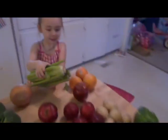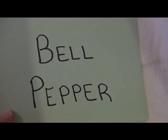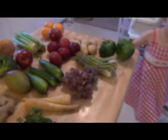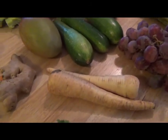Celery. That's celery. Bell pepper. Where's the bell pepper? Bell pepper. That sounds good. When you eat it, that makes it tiny. Parsnip. There's the parsnip.